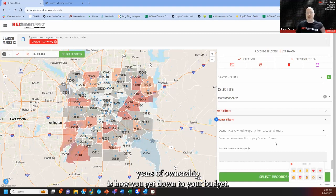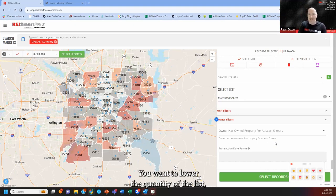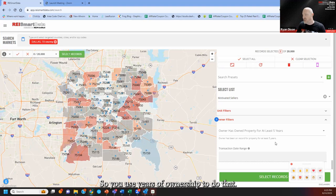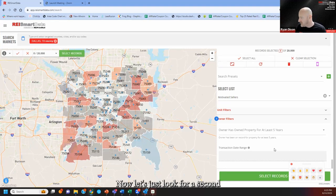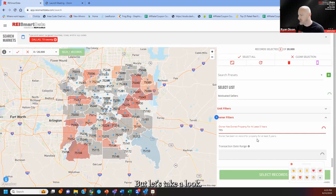Years of ownership is how you get down to your budget. That's how you lower the list. You want to lower the quantity of the list, but you want to lower it to a highly targeted market. That's really important. So you use years of ownership to do that. Now, let's just look for a second and say 5 years of ownership. It's probably not going to be enough, but let's take a look.